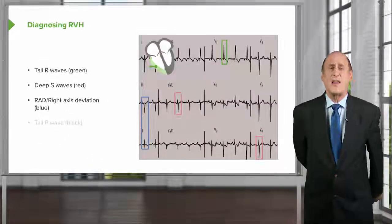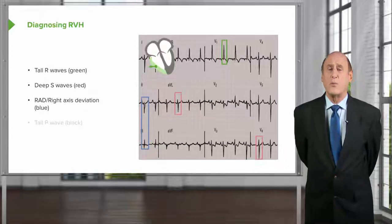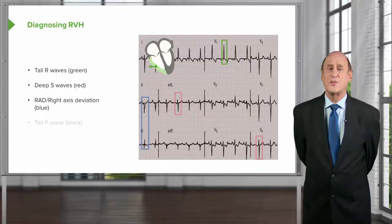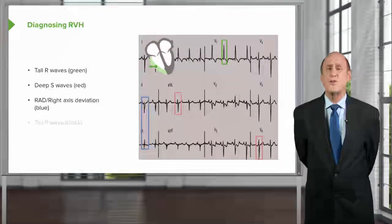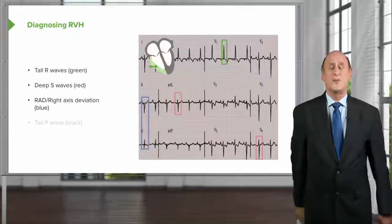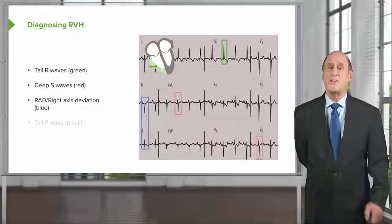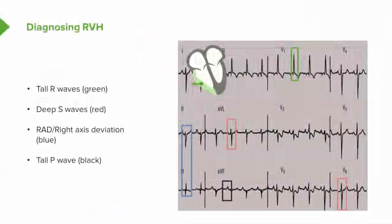And you can see that there's almost no R wave in lead 1, and 2 and 3 is perpendicular, right? So it's probably 90 degrees from 120, or plus 210, which is AVR, and that's where the maximum R wave is. And then notice the tall P waves in the little black box. These tall spiked P waves are right atrial enlargement, and you can also see them in lead V2 and V3.